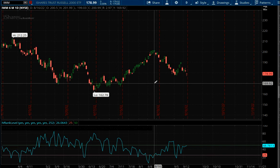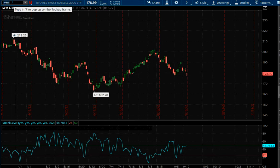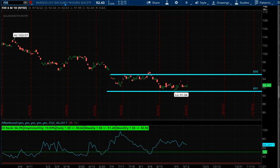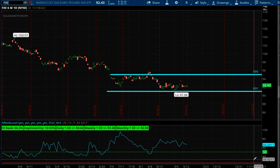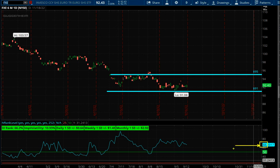So what are we going to trade this week? Well, we're going to go into the Euro, which is FXE, the ETF for the Euro. And you can see here the volatility is really high in the Euro, except for one big blip here. It hasn't really been this high for 6 months. And if we look over here, you can see 66 is pretty high volatility, especially for the Euro.